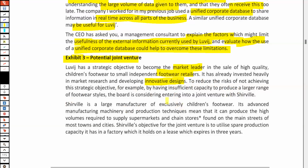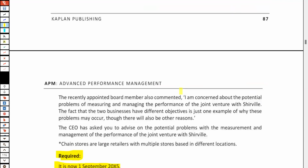Sherwill is a large manufacturer of exclusively children's footwear. Its advanced manufacturing machinery and production technique means it can produce the high volumes required to supply markets and chain stores found on the main streets of most towns and cities. Sherwill's main objective for joint ventures is to utilize spare production capacity in its factory, which it holds on a lease which expires in 3 years' time. So that's a 3-year thing that they are looking at.